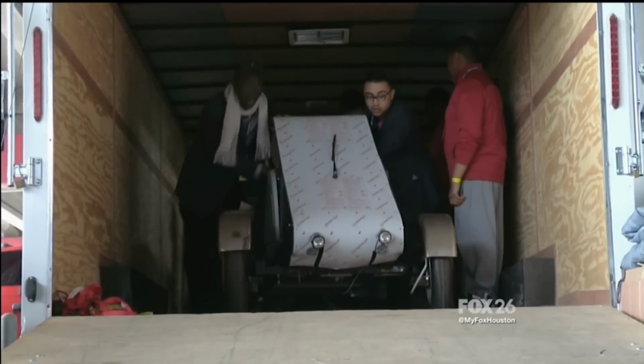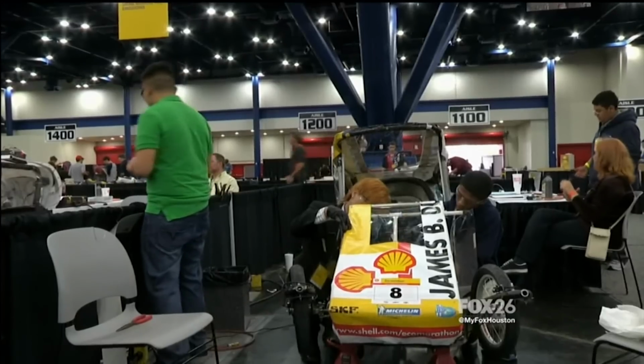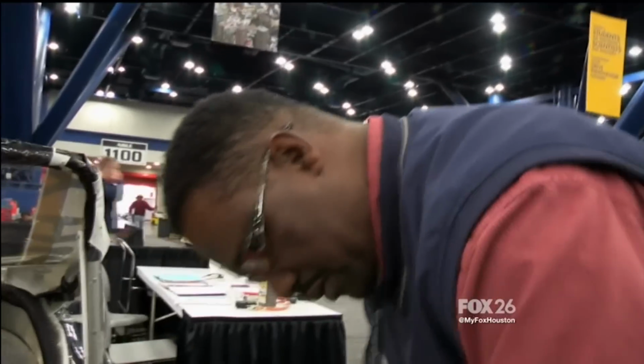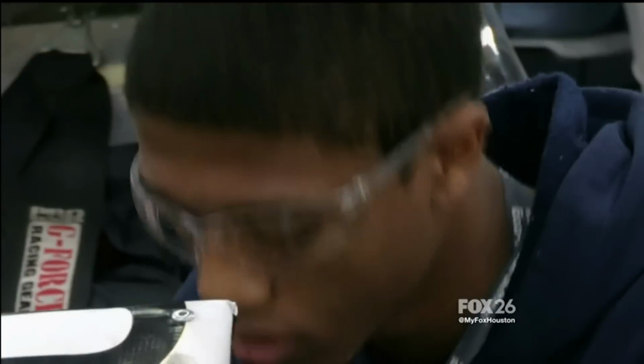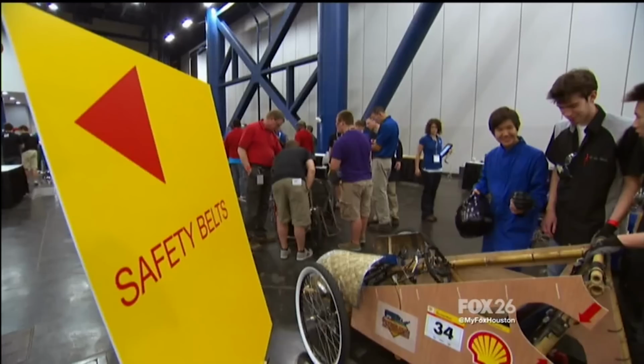Both cars have arrived intact by road from Greensboro. But once out of the box, there are issues with the brakes on the prototype. We got a little problems here, not really, really bad. Some little things we gotta isolate. It's vital both cars pass technical inspection. Otherwise, they will not be allowed to compete.